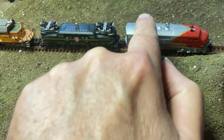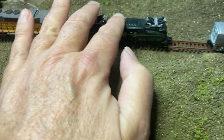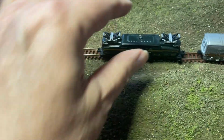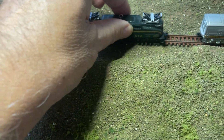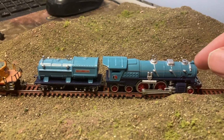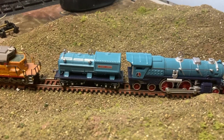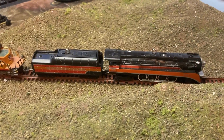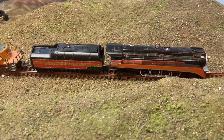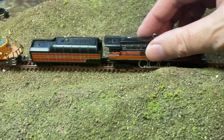The F9 is close to the correct gauge, while the GG1 is too small. The Blue Comet itself is close to the correct gauge, but surprisingly the tender is too big. The Southern Pacific Daylight's tender is the correct gauge, but the engine's just a little bit too big.